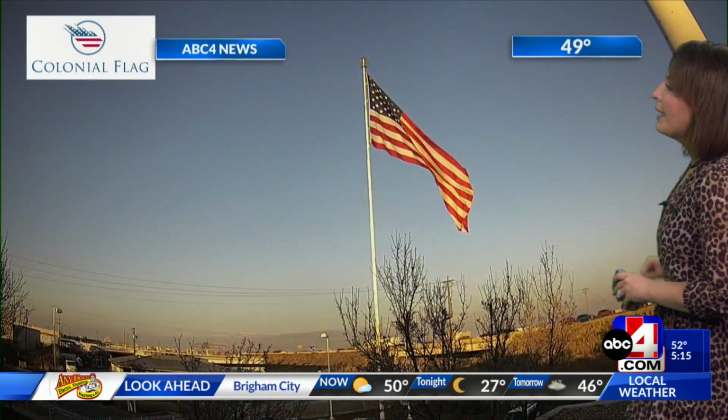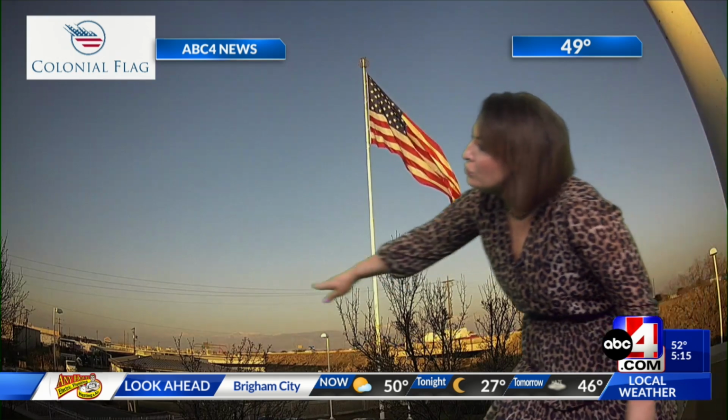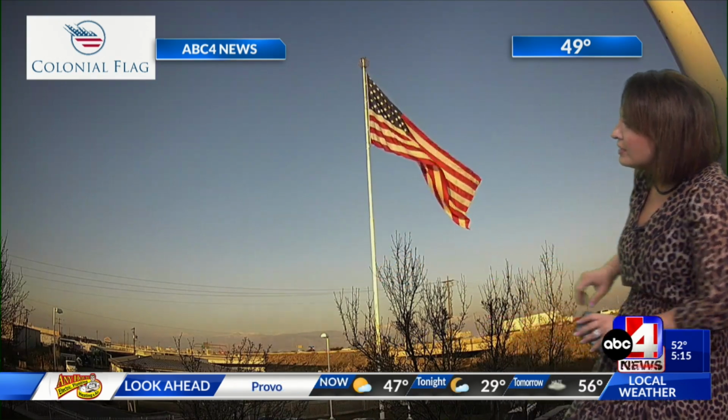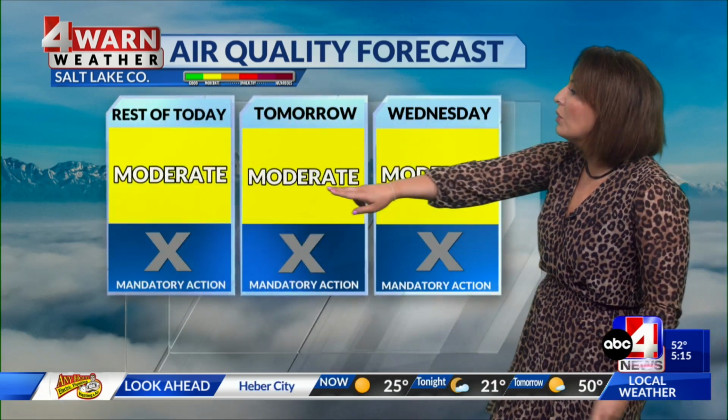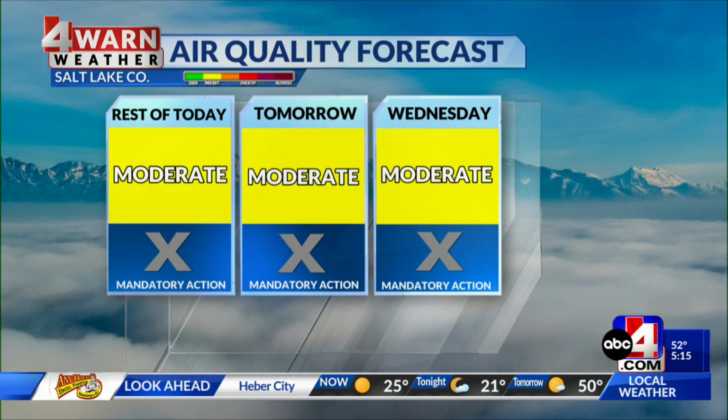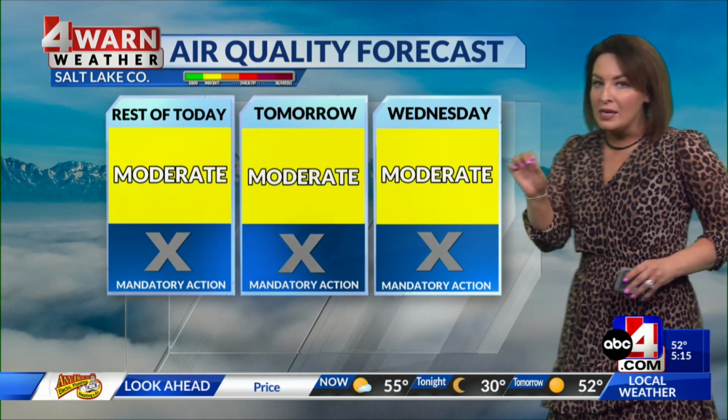Live view from the ABC4 studios, upper 40s, and you notice that haze. Goodness, you can see it really clearly on our Colonial Flag Tower camera. This period of inversion brought to you by high pressure as we sit in the moderate air quality category in Salt Lake County, and that's where we're going to stay with elevated particulate matter expected as we head into tomorrow and wanting to hold on into the midweek.